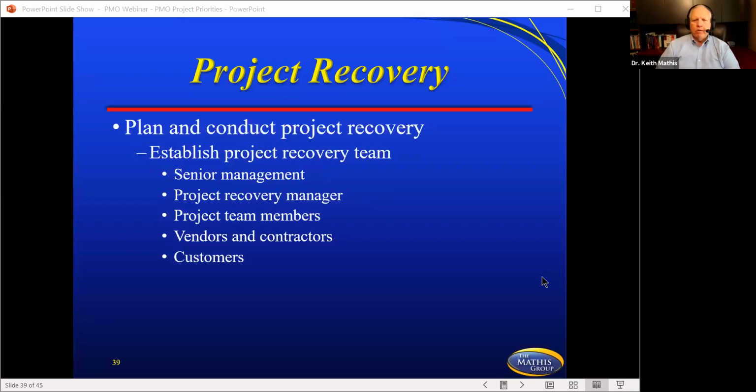Now, the next piece that we want to look at is then planning and conducting the actual project recovery itself. The PMO a lot of times is really providing a lot of oversight right here, because you want the project to get back on track. You're putting a recovery effort together. So that's a high priority project. Engagement of the PMO is going to be extremely high here.